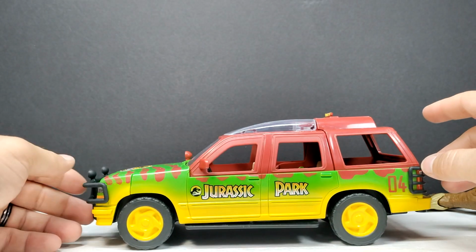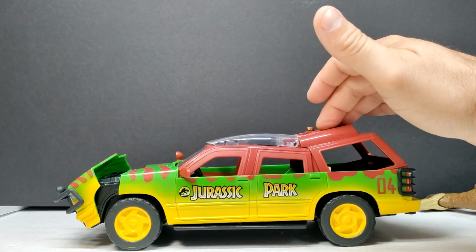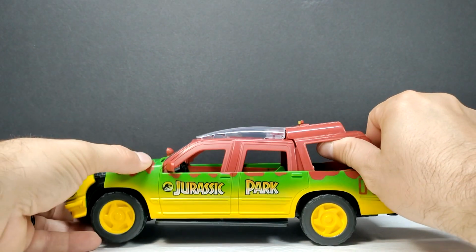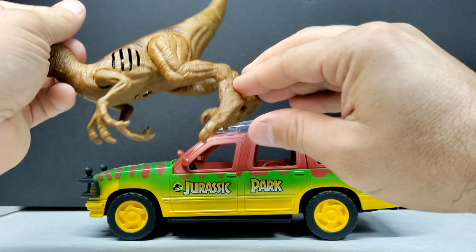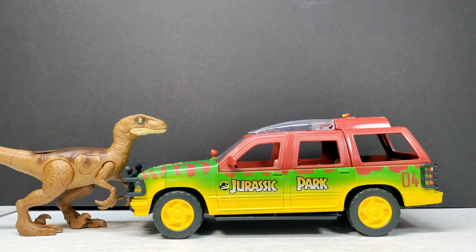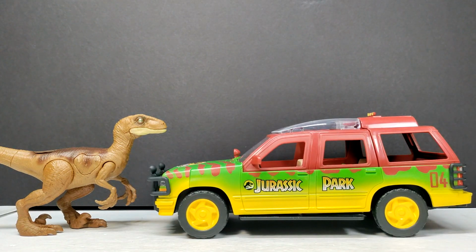I have that window open, or the sunroof, I mean. And if you just want to break it, all you've got to do is push that down, it all crushes in and pops open. And like I said, you just pop back up and right back to perfect again. So it is a pretty darn neat action feature. I am actually a pretty big fan of that, and the fact that we have a different variant now of the Ford Explorer is really quite cool.